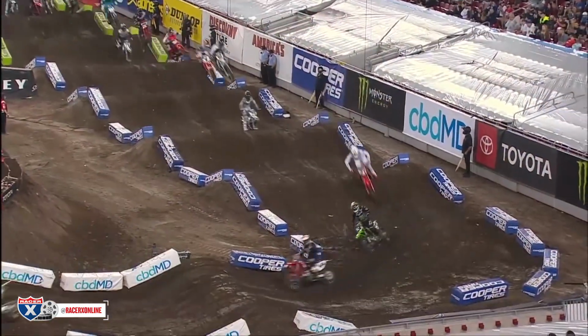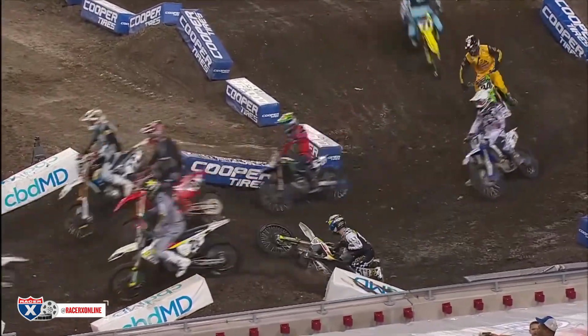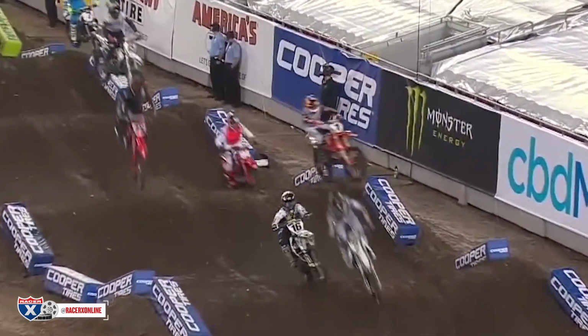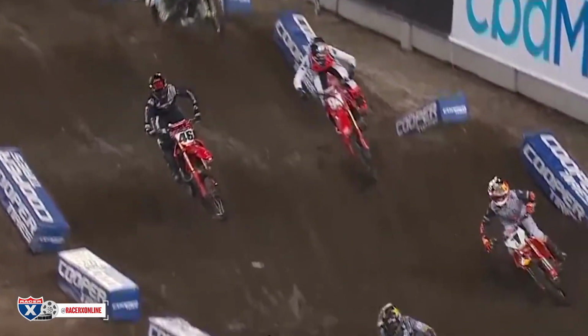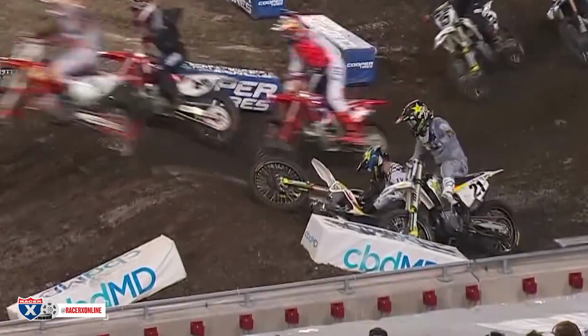The first thing I wanted to look at is this first lap incident between Zach Osborne and Jason Anderson, because I really couldn't figure out what had happened. But if you look at it back again in slow motion here real quick, it almost looks like because they almost hit when they check each other on the landing there, Osborne gets a little off balance and loses his hand on his clutch, I think. And that's why he jumps a little deep into the corner, but a really strange start to the race and obviously cost both of them a lot of time.